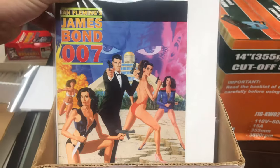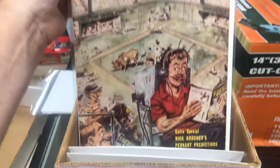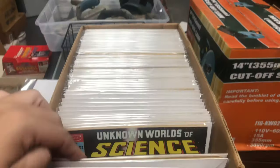All right guys, I'm gonna include this box. There's a whole bunch of these right here. I'm gonna include this box because I thought this was actually a really interesting box. So a little more bonus stuff.